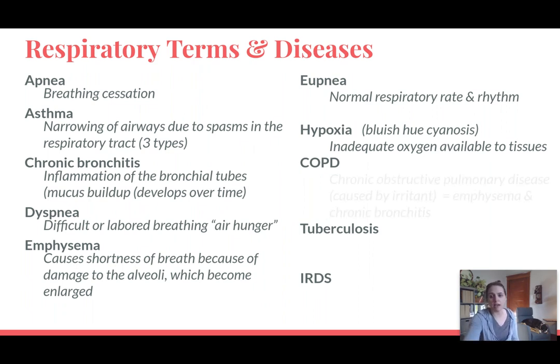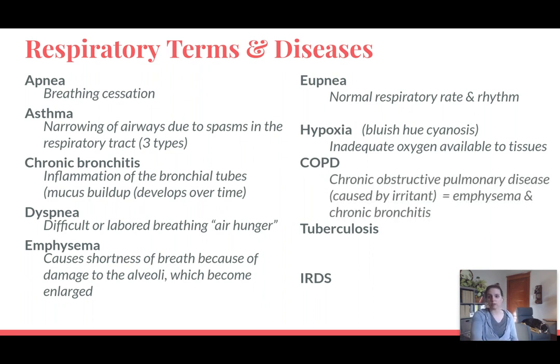COPD is chronic obstructive pulmonary disease, and smoking is the number one cause of COPD. People who have COPD have an extremely high risk of death with this current virus, COVID-19. And guess what causes COPD? Usually smoking. By definition, someone has COPD if they have both emphysema and chronic bronchitis. Both of those are caused by smoking. If you're experiencing both of those, mucus buildup and obstruction of the lungs and damage to the alveoli, you're defined as having COPD.